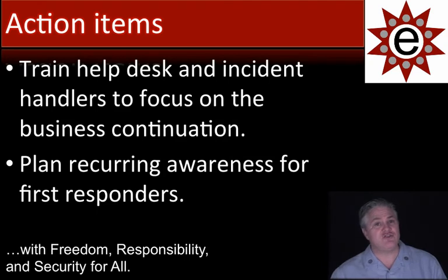Action items. I think you should train your help desk and your incident handlers to focus not only on what they do, but the focus of business continuation, because that's what we're doing today. Plan some sort of recurring awareness for the first responders so that they can broaden their focus on business.